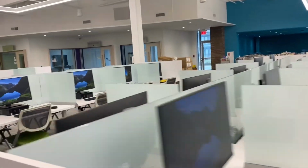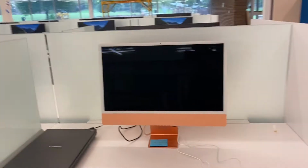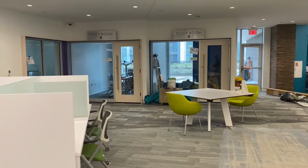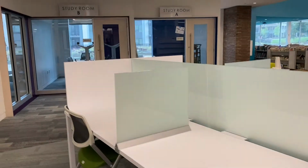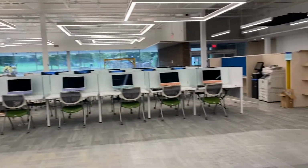I think we ended up with 22 public computers. We do have some teen computers that'll go in. Really fun Apple monitors here too, all the different colors. So you can see the 2 study rooms. Here are the teen computers. So this is kind of a little teen area that is within the larger area. It'll be defined a little bit more once the shelving goes in.